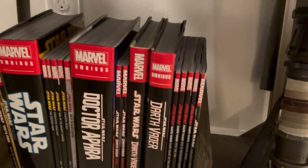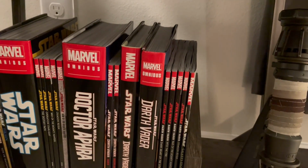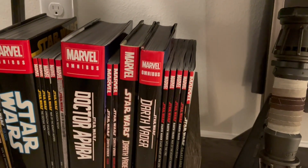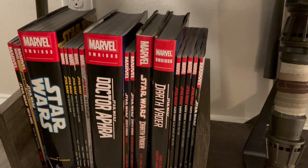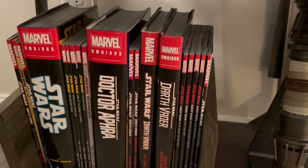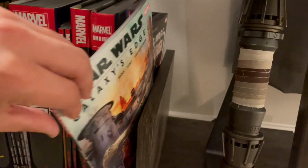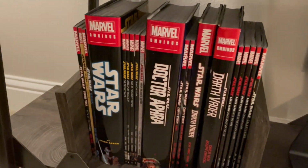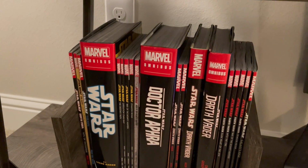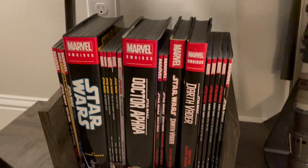I do not have all of the Darth Vader. This is just the main Darth Vader as it's labeled. There's also Secrets of Vader's Castle and some other Vader spinoffs. These are all just the main Darth Vader lines. And then on the end here, we have the Galaxy's Edge comic. I have not been able to read through all of these. This is a goal for 2023, to get through all those comics and get caught up.